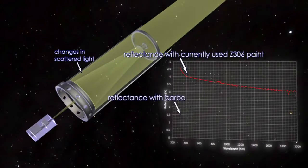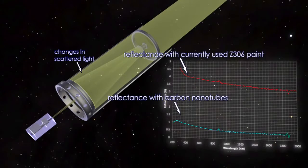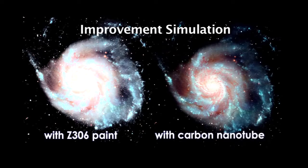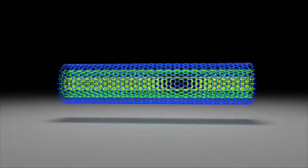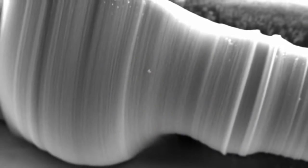Over the course of our work, we were able to optimize the carbon nanotubes to make them 10 times darker than the paint. You could get a better observational efficiency. You're not throwing away 40% of your data. The Goddard samples were grown multi-walled, so they're not just single-walled nanotubes, and they're also oriented straight up and down. The reason that the oriented samples are darker is because they're low density, light can go in, it gets rattled around in there and it gets absorbed.